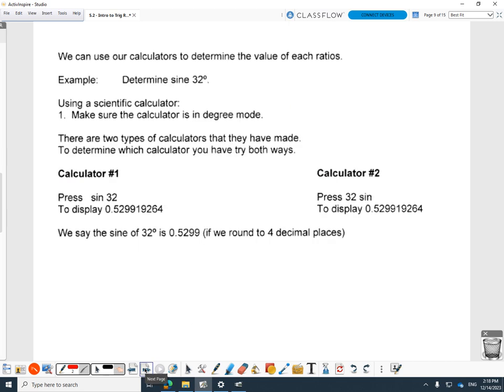We can use our calculator to get these answers. Determine sine 32. There's some little rules though. Does everyone have a calculator? You need a calculator for this. Let's take a second and make sure everyone has a calculator. Not your phone. Your phone is out. You're like, oh, but I like my phone. I've been using my phone. Yeah, your phone is going to stink at this.